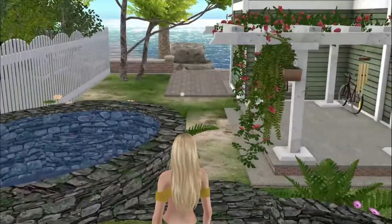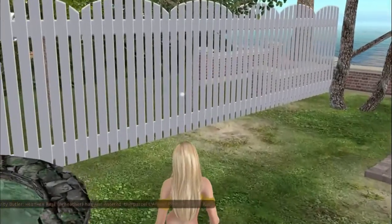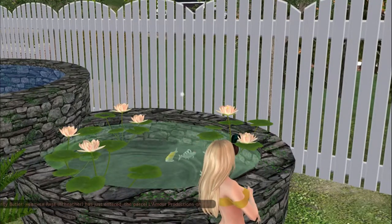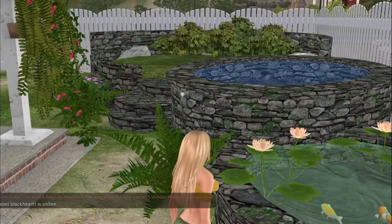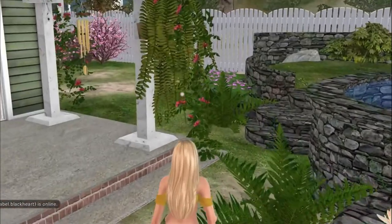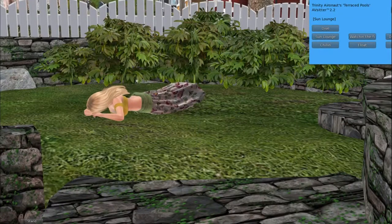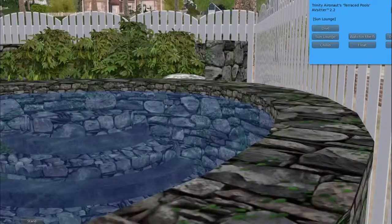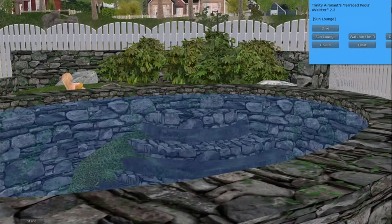And then you've got two terraced pools over here. The first pool has in it these fish and the duck, as well as the lily pads. And then this pool over here is not a pool for critters, it is a pool for people. Got sunbathing up here on the top terrace, and you've got another set of different things you can choose. You've got a dive here.